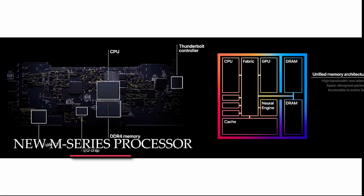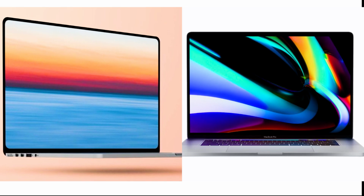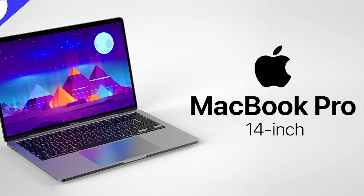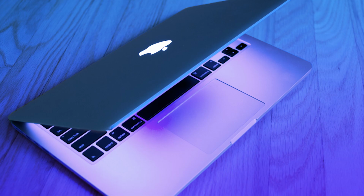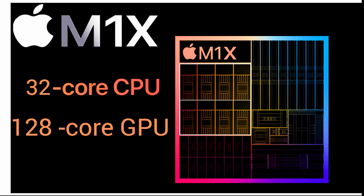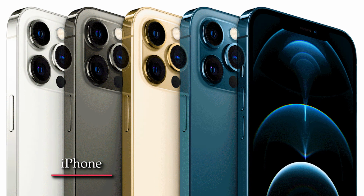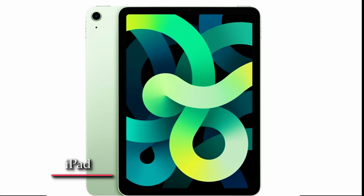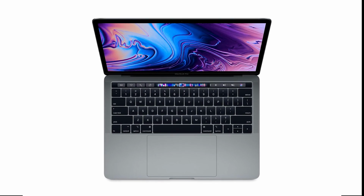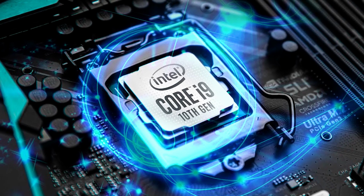New M series processor. Apple is expected to launch the new series of M processors in its upcoming devices. We are more likely to see Apple's M1X processor in its MacBook Pro 14-inch 2021. From the start, Apple has been developing its own chips, which is also one reason for Apple being expensive. The Apple M1X processor is a really powerful processor, capable of supporting and running heavy software without any issue. Apple's custom processors have powered iPhone and iPad for years, and now they are being used in the Mac. The late 2020 13-inch MacBook Pro uses the Apple-made M1 chip, which improves performance over the 10th generation Intel chips in the early 2020 equivalents.